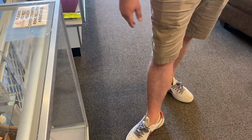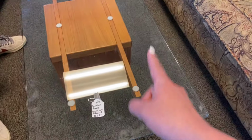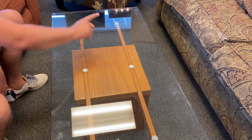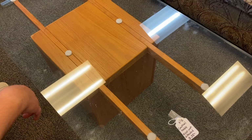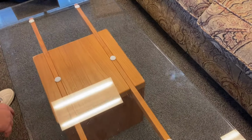We'll do it. And then we're gonna get this coffee table too. Just grab the tag off of the table. It's broken, but it's so easy to find another thrift store glass top. And these just get replaced with clear, little sticky. $35. I think it's fantastic. Let's get it. I'm so glad we brought the truck.